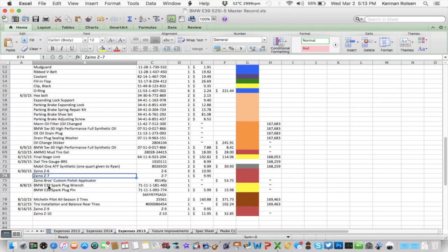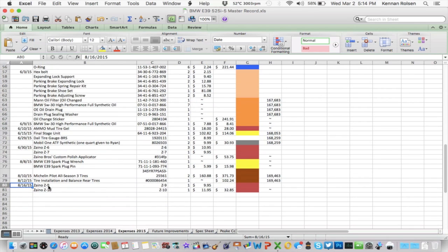More detailing stuff, and then I wanted to have all of the tools that came with the car, so these were the last two that I needed to buy outside of that triangle. And then the Michelin Pilot Sport tires, I had those installed, had a balance done, and had the alignment checked. The car was well within spec. That was in August, and that was really the last thing that I did to the car.